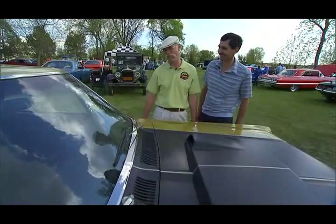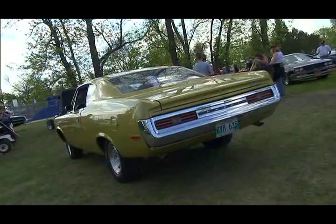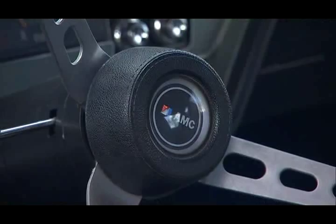Now, where'd you find this car? From Winnipeg. Did you buy it to restore it? No, we bought it to race it, actually. You did? Yes. So we took it to the drag strip a couple of times, and then had a little bit of problems, so we fixed that, and then I kind of started restoring it, and it sort of went from there.